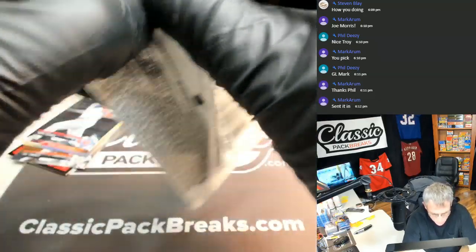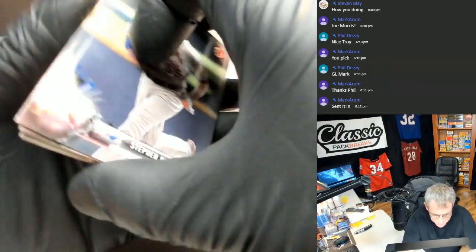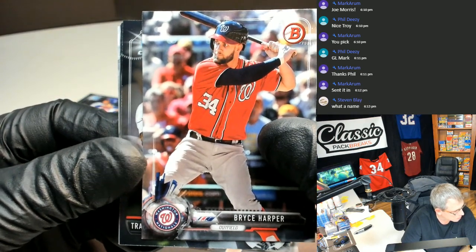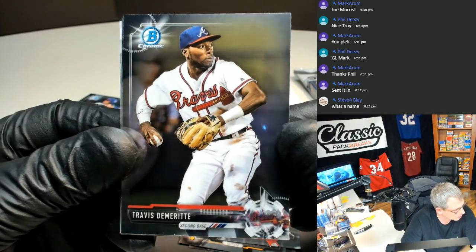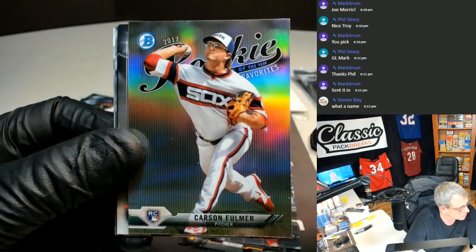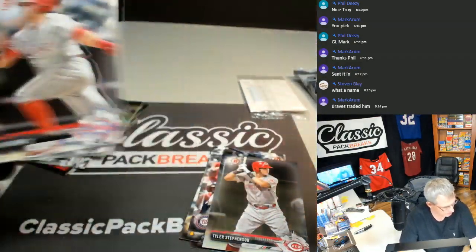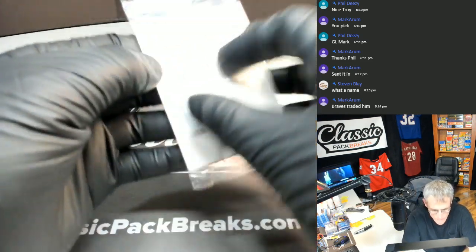Here we go, baby. 17 Bowman, let's get it. Here's old Key Brian. Come on, baby. Scotty. Blanco. Bad Bryce. Probably wishes he'd have stayed in Washington. Travis Demerite. I'm not familiar with him. You know anything about him, Mark? Ooh. Carson Fulmer, Rookie of the Year favorites. Stevenson. And Tyler J. Reese Hoskins, prospect, and Key Brian Hayes. Braves traded him, okay. Was not familiar. Alright, let's see what we got here.